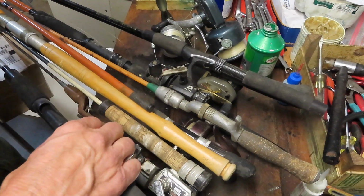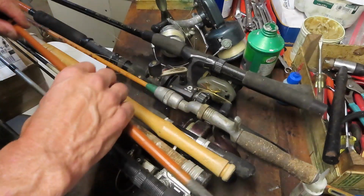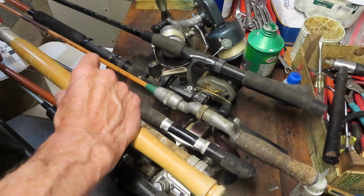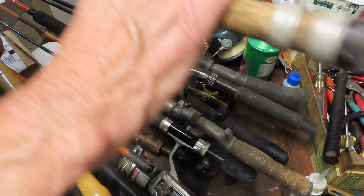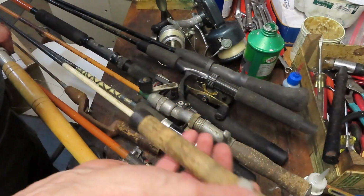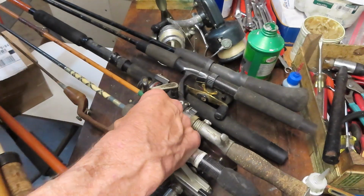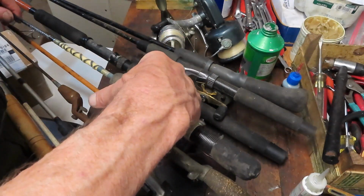And then I have a South Bend rod. I have a 2-piece rod here that needs some work. I have a boat pole. It's a 6-foot boat pole. I have an old style cork with the compression handle rod. We have another rod and reel combination. This is on a rod called the Clearwater.